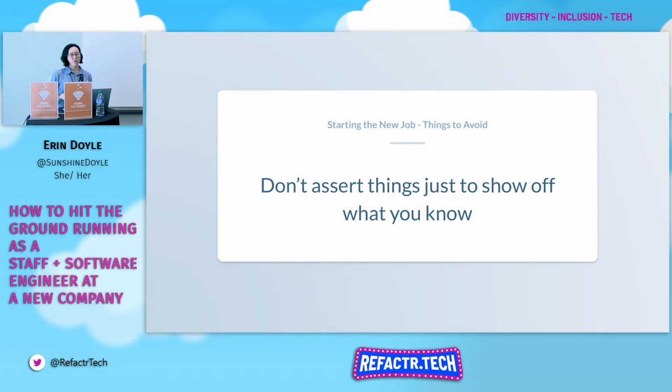Don't assert things just to show off what you know. It's fine and absolutely appropriate for you to be sharing knowledge and helping to educate others, but just make sure the context is right. If you find yourself constantly feeling the urge to talk about the things you've done before or point out something you know that doesn't actually add value to the conversation, try to hold back. This can make you either sound like a jerk or desperate if you do it too much. You will have plenty of opportunities to demonstrate your skills and knowledge, so be patient, not full of hot air.